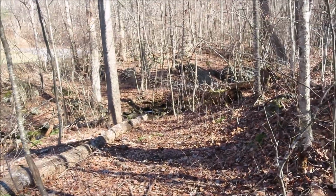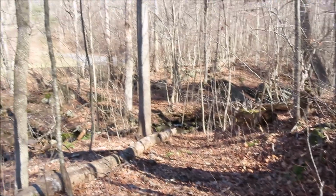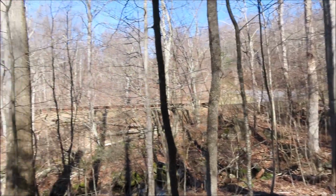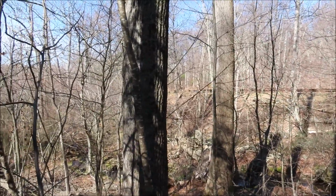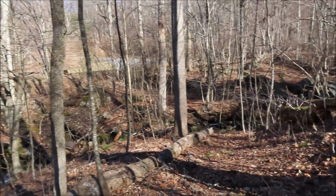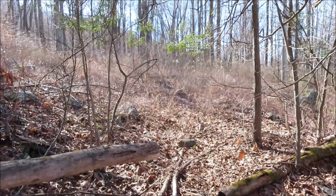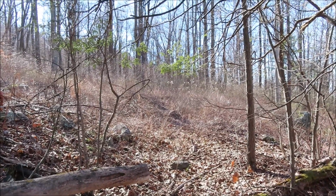Okay, well, I got across without falling in. The rocks are pretty slippery, though. There's the hairpin turn on 211 right there. My car is parked over that way. And anyway, this looks like the old road right here. So let me get my next waypoint and we'll head on this direction.